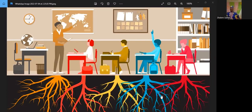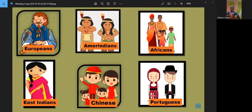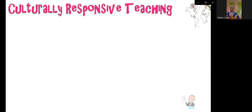So it is very important for the teacher of the classroom to help the students to plant their roots in the ground so that their roots can always be connected. Now in Guyana, there are 6 main ethnic groups. First, we have the indigenous people, the Amerindians. We have Portuguese, we have Africans, we have East Indians, we have Chinese, we have the Europeans. It is very important that the teacher plan his or her lesson to cater for these ethnic groups. As a result, no child should feel excluded in the classroom. Let's create a more inclusive environment in our classroom.